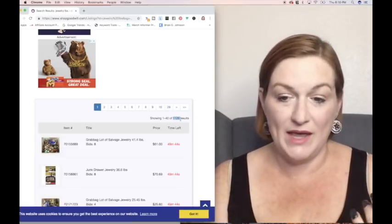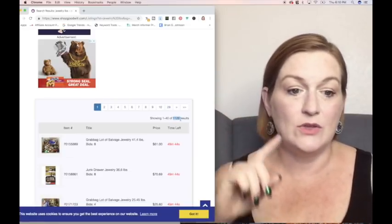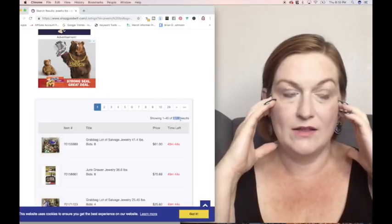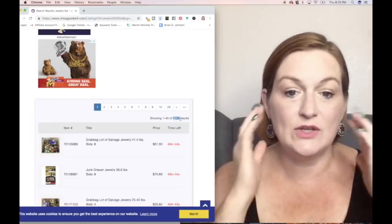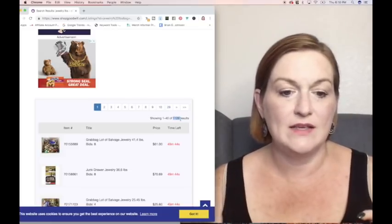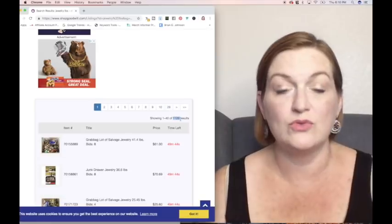So maybe they put pound written out, maybe they put LB, maybe they put LBS, so that you can find all of the different, you got to think, there's more than one person listing this. You got to think about what are the different ways that they might say this, for this pound of jewelry or 7 pounds of jewelry, etc.